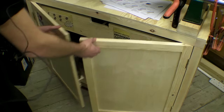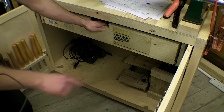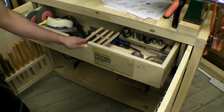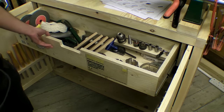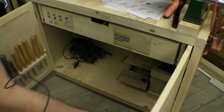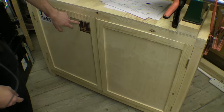In the following video, I will make two paneled doors which will contain tool holders and a drawer for other paraphernalia connected to the lathe. The front also doubles up a new surface to add stickers to.